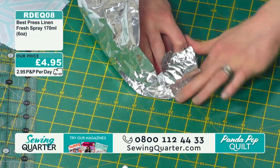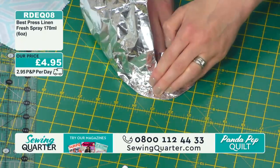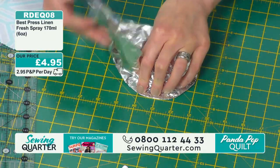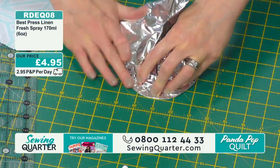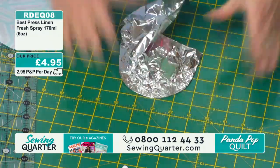We've done this before, haven't we? Lucy did it when she did a circle quilt or something. We used this technique doing that as well. It is really helpful for curves, if you're appliquing a curve. There we go, so I'll get that pressed down, and then I'll press it with the iron.